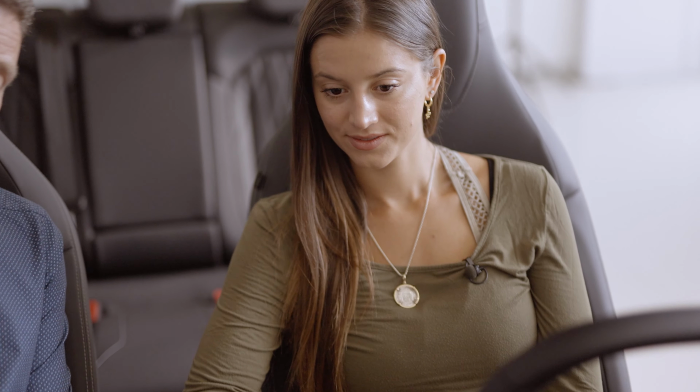Nice. You also have wireless phone charging, and Apple CarPlay and Android Auto are also wireless. Yeah. Just slide the phone on there, and you're good to go.